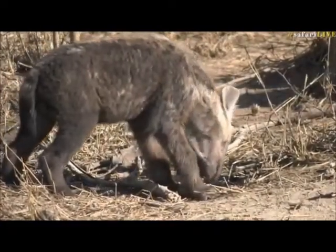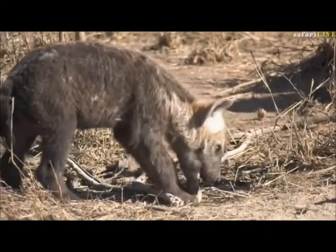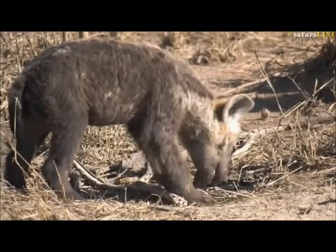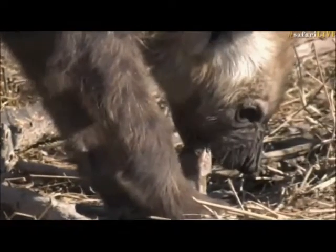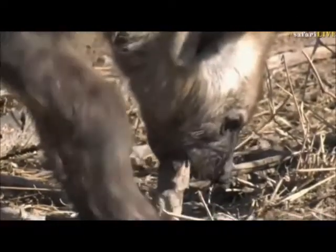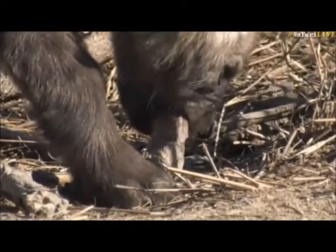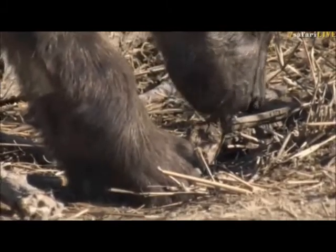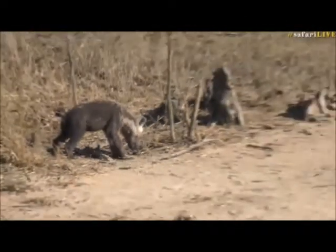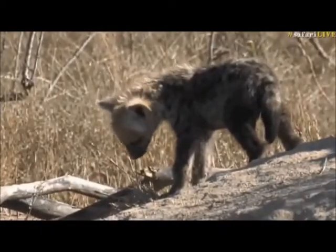There you go. You can see that one. It's got something there. What is that? A stick, or is that a bone that it's got? Can't see nicely. But already they've got incredibly powerful jaws. You can hear them actually crunching down. It looks like a bone. Is it a bone, Via? What do you think? Piece of wood. Yeah, it is a piece of wood. Either way, that piece of wood is being crunched down and chewed upon. And like I say, that's because of the teething process that they're going through.